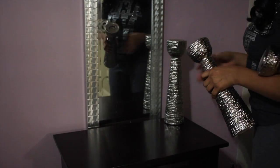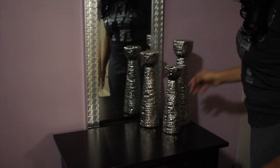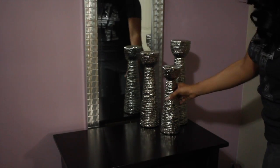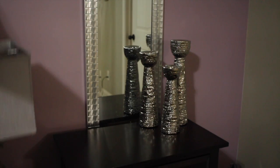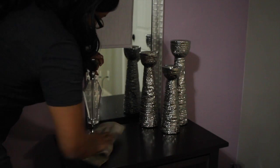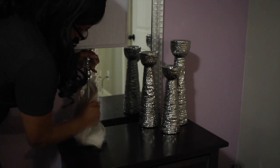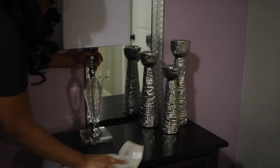I'm adding these new candle holders to my nightstand. I picked each of these up from Ross, and I thought it was great to have the 3 different tiers. So I don't have candles for them yet, but I'm thinking something along the lines of white and silver that I'm going to add on top of these. But I thought they were really nice, and they have that dark granite silver tone, which goes really great with the colors in my bedroom.